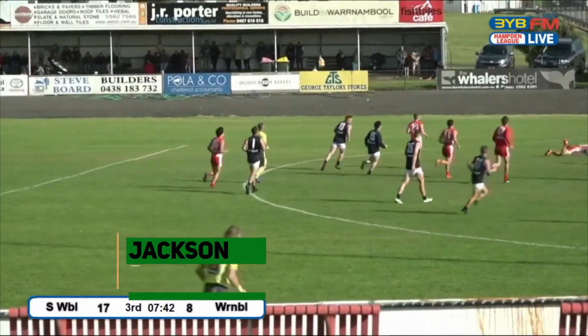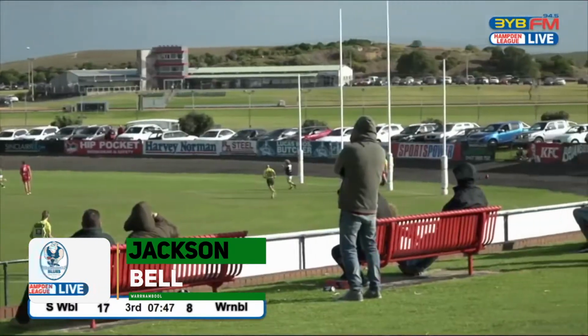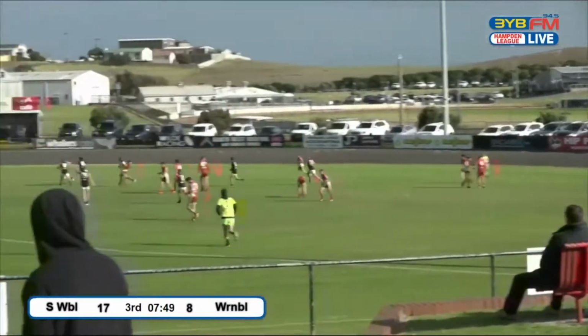Football here is Jackson Bell gathers. Beautiful gather it was by Bell on the run. I tell you what, he's broken the game apart with a goal into the breeze.